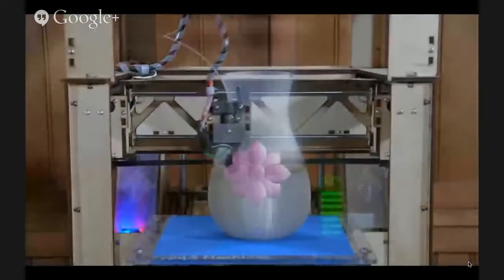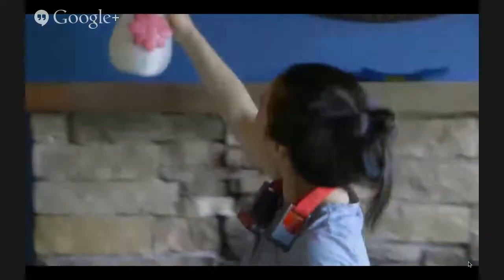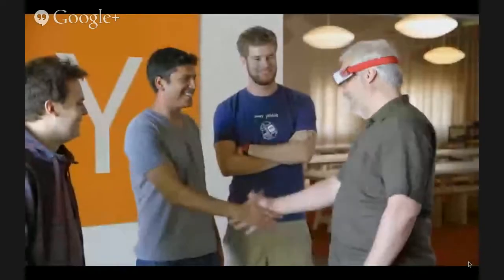In the initial video, they had a guy design a rocket engine with his hands, which is very futuristic, of course.